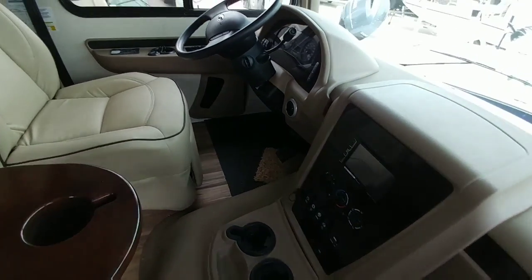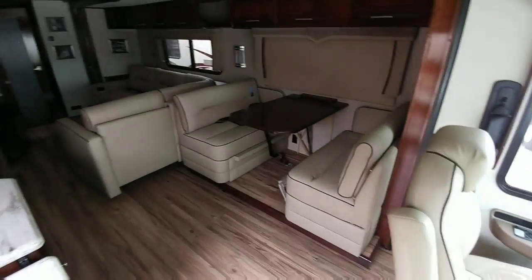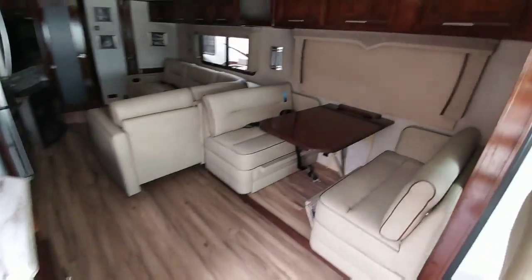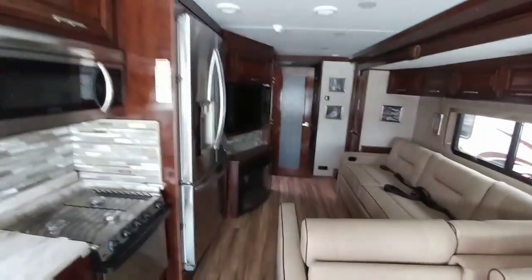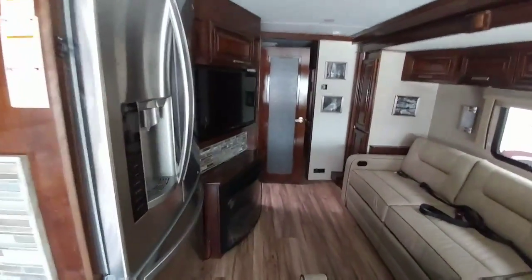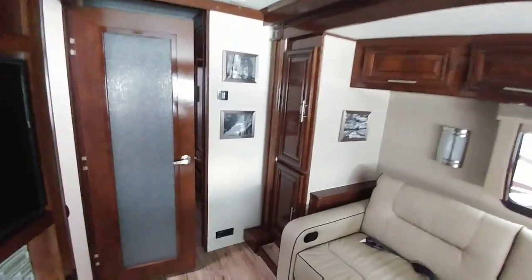One of the downsides of a unit like this, of course, is going to be engine noise. You are going to hear more of the engine noise from the front because that's where the engine is. Diesel pushers are really nice because the engine's placed in the very back, so you eliminate a lot of that noise while you're driving down the road, and it's almost completely silent from the front while you're driving.